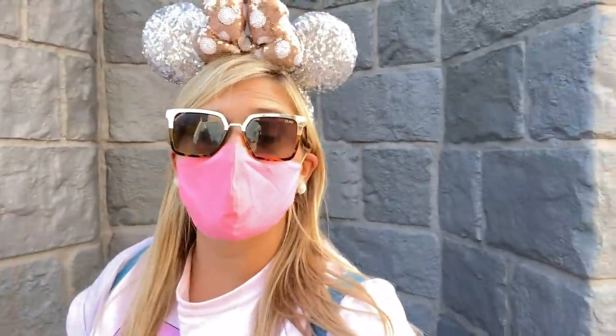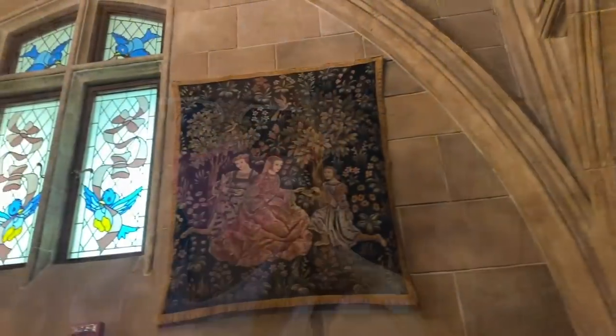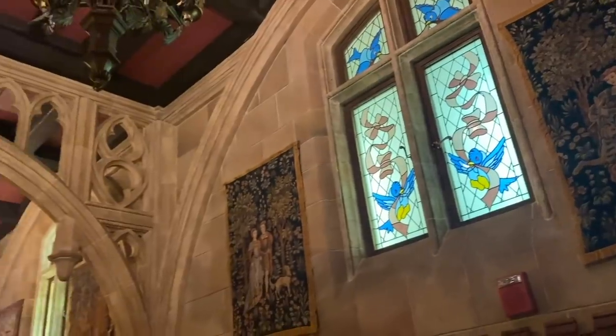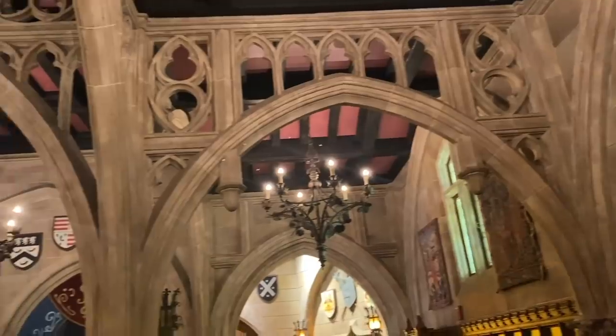Just finished up my lunch at Cinderella's Royal Table, and wow, it really is magical to go into the castle. It brought tears to my eyes walking in there. It truly is like no other setting to be able to look out over Fantasyland while you're enjoying your meal. So ambiance-wise, I don't think you can beat Cinderella's Royal Table.